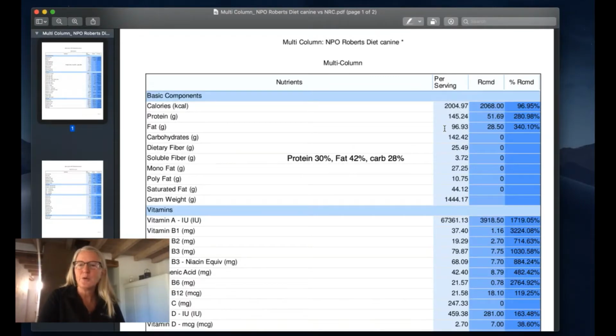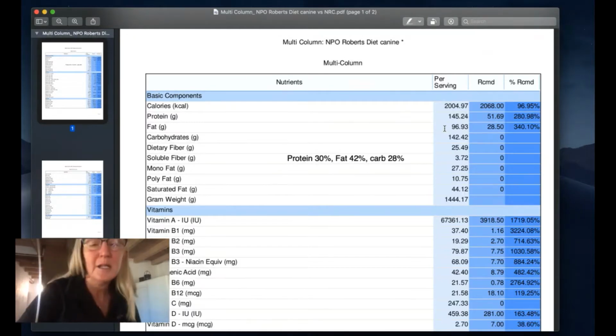So there's our protein, which you can see is higher than the normal recommended, fat, which is higher than recommended, and then carbohydrates, which they don't put a percentage on, but you can bet that this ratio is roughly 1/3, a little heavier on fat, a little lighter on carbs.